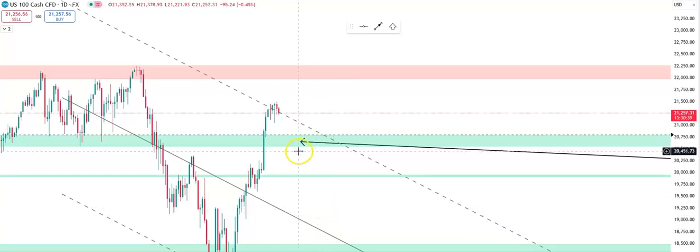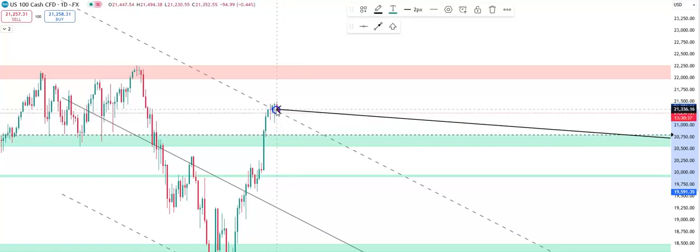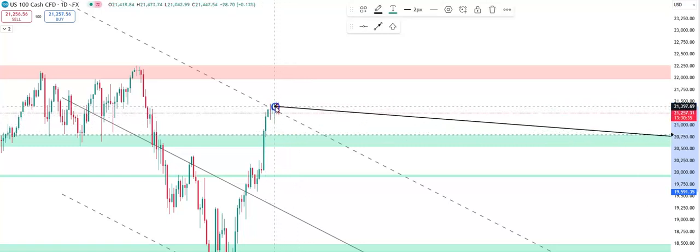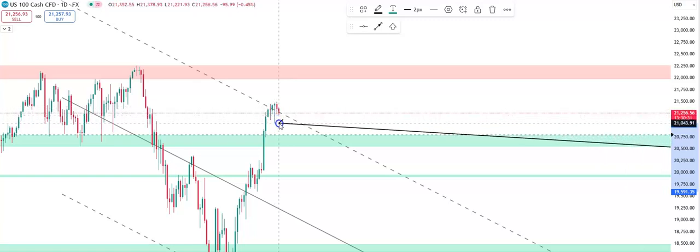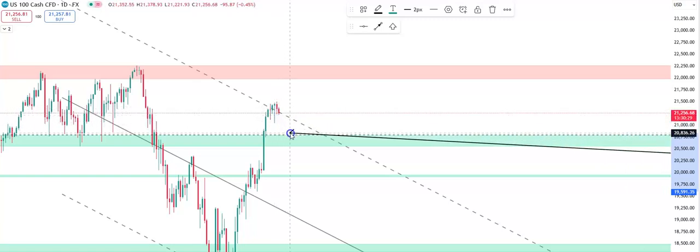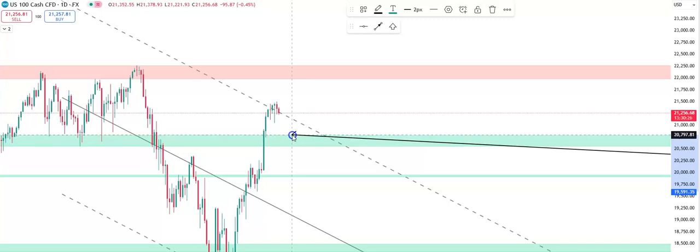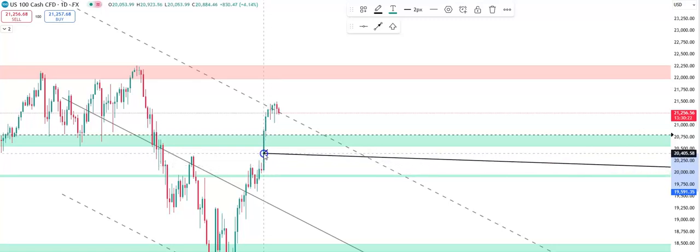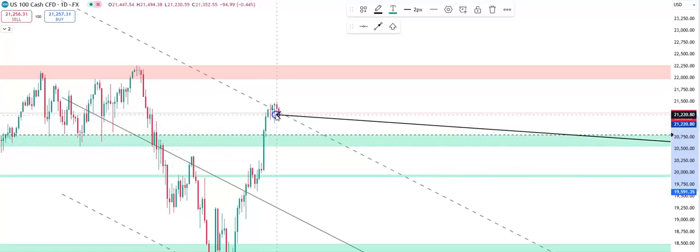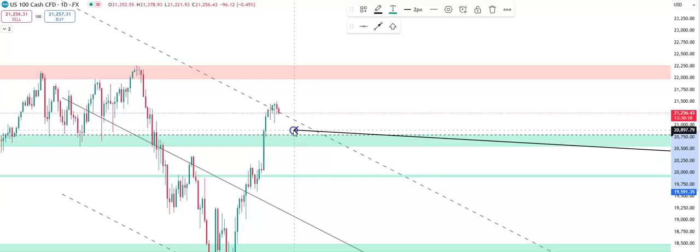Looking on the daily on NAS, and here we have price sitting just at the top of this descending daily channel, as mentioned in our previous video and the previous still charts. We're looking for a pullback to 20,800, and this is why I got my alert just on 20,800 over here. Over here, as we can see, price broke clean above the zone. And we're looking for a retest of the zone as support.